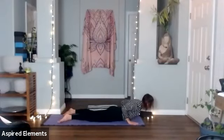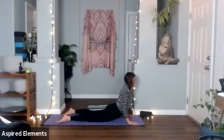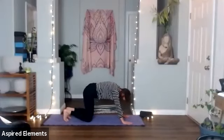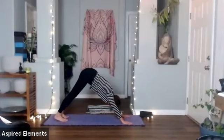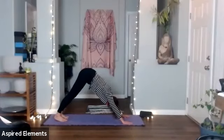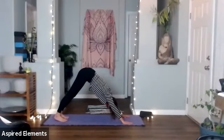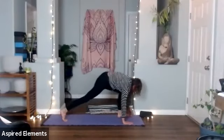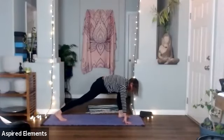Lift up and hold Bhujanasana. Drop your shoulders. Elbows in. And then progressing back into Adho Mukha Svanasana, down dog, and hold. Picking up that leg that you stepped back, now it steps forward. And you're in a high lunge.